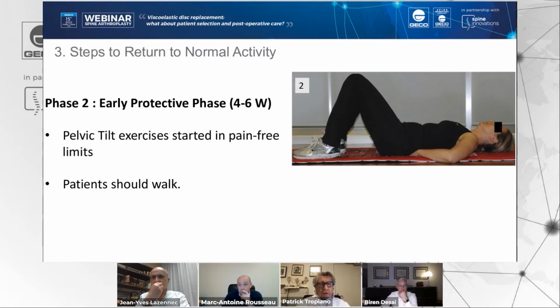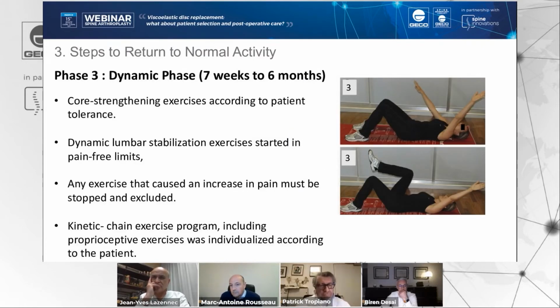Phase 2 is the early protective phase, during 4 to 6 weeks. Pelvic tilt exercises are started within pain-free limits, and the patient should walk as he wants. Phase 3 is the dynamic phase, during 7 weeks to 6 months. This is core strengthening exercise according to patient tolerance. Dynamic lumbar stabilization exercise is started within pain-free limits. Any exercise that causes an increase in pain must be stopped and excluded.